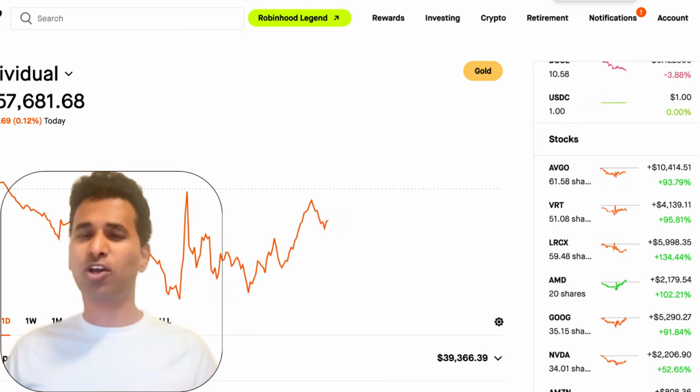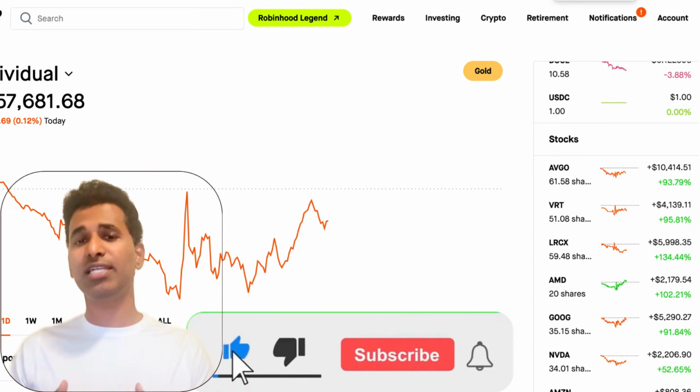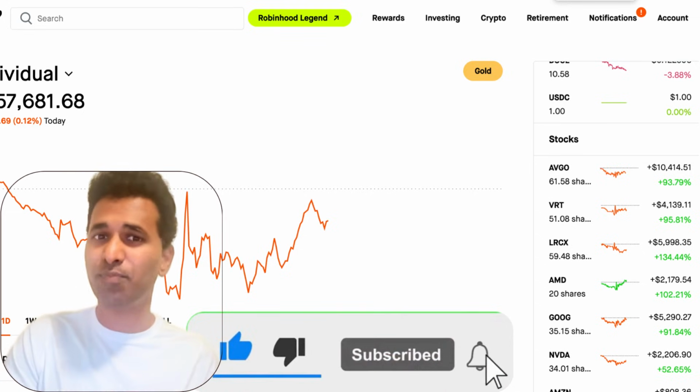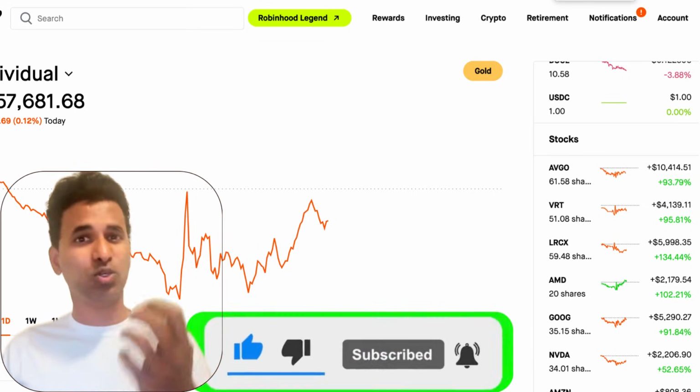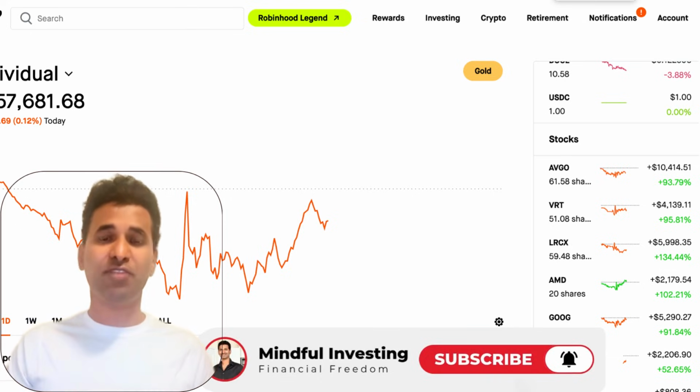Apart from these, some of my growth holdings like Broadcom, Lam Research, and Google also pay dividends, but those yields are very small, less than 1%. So I don't count them as core dividend positions. So that's the full breakdown of my dividend portfolio.